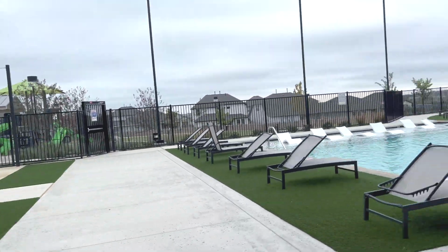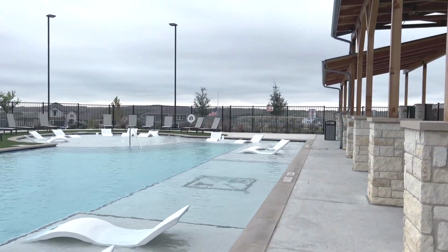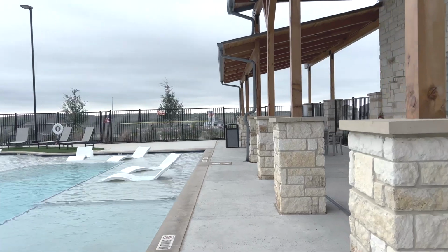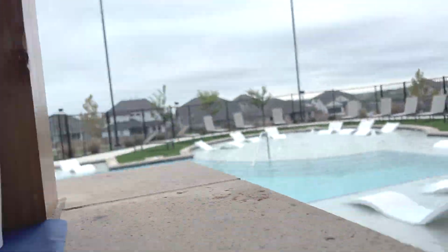I'd love to see personally some more green space. I imagine they'll add in more green space as they build out the neighborhood. Lots of sun tanning ledge space though. Lots of covered space too. And one thing you're going to want living in Texas is covered space, especially in the summer. It's going to be hot. Somebody left their Amazon cup. Look at that.